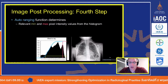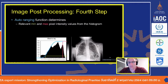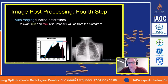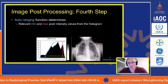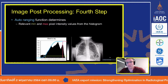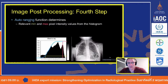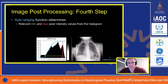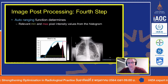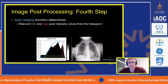Nonetheless, whatever value of interest, whatever part of the anatomy is the most important in the image, we will set up a function to reconstruct the image so the image looks a specific way based on that value of interest. This is called an auto-ranging function. It sets this function based on the way we want the value of interest, in our case in this example, lung material, to appear.